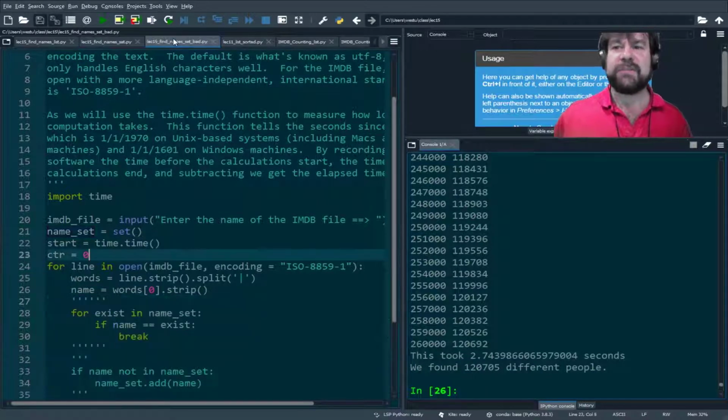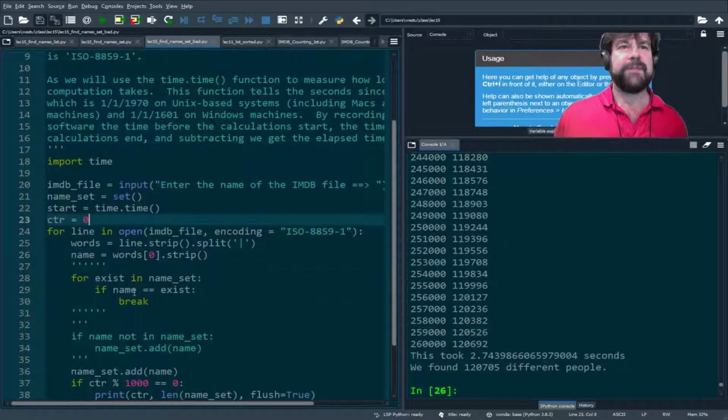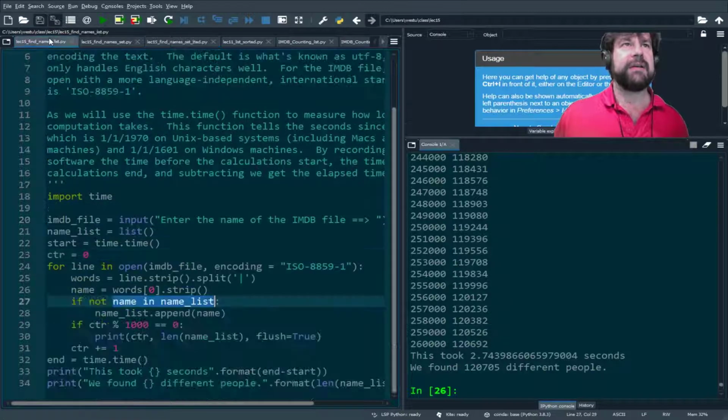Well, just because you're using a set doesn't make things always fast. So let's look at this a little bit. Let's directly migrate this list code.